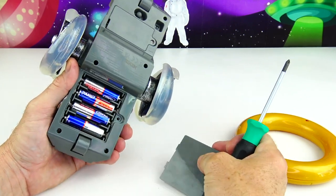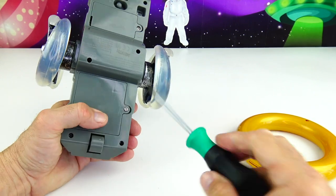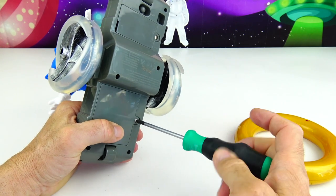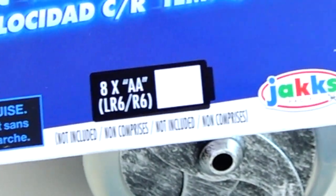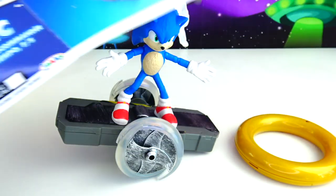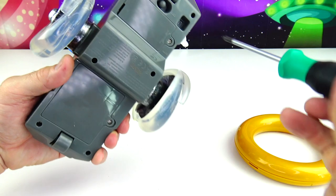Hooray! Oh, wait a minute, check this out. They're already included. Cool. How cool is that? But on the box it says, not included. Huh? I'm confused. Let me check the box out again. So, right down here at the bottom of the box, it says 8 AA batteries. It says, not included. But, to my surprise, there were 4 here.